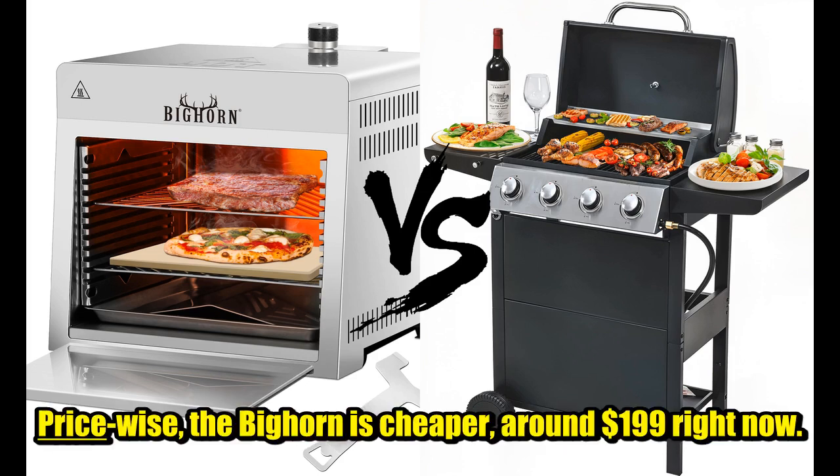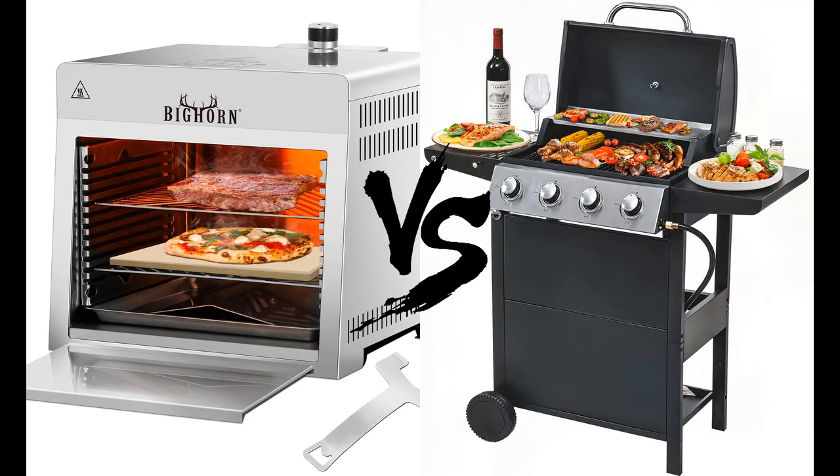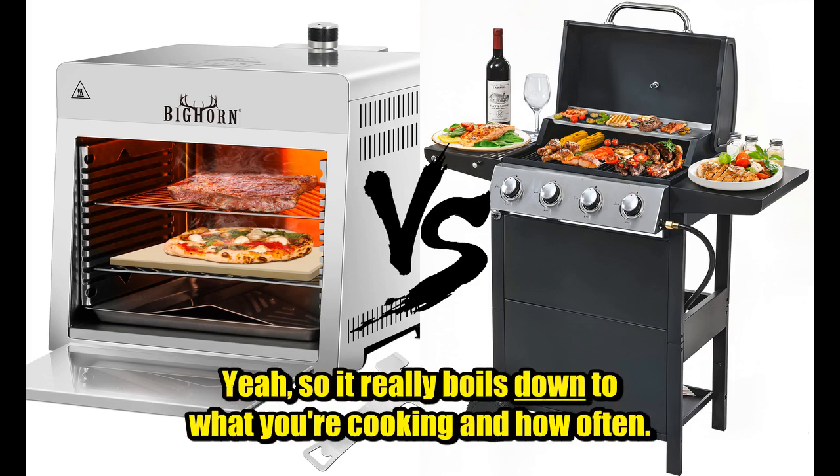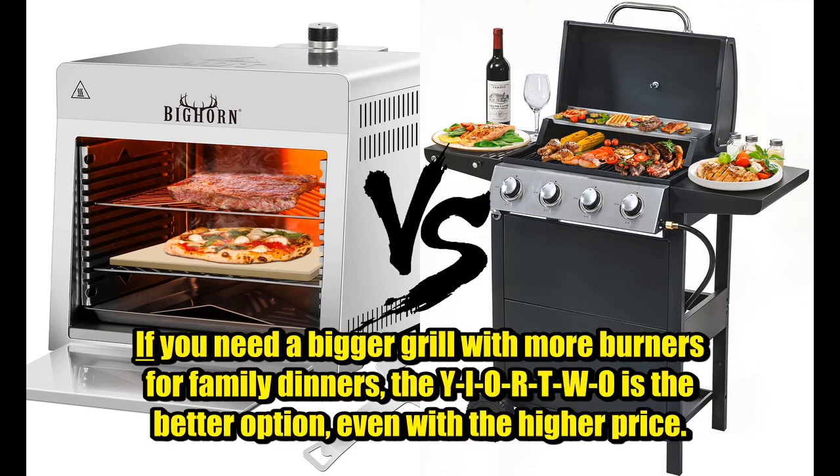Okay, good to know. Price-wise, the Bighorn is cheaper, around $199 right now. The YIORTWO is about $270. Yeah, so it really boils down to what you're cooking and how often. If you want that steakhouse sear and don't need a ton of space, the Bighorn is a good deal. If you need a bigger grill with more burners for family dinners, the YIORTWO is the better option, even with the higher price.